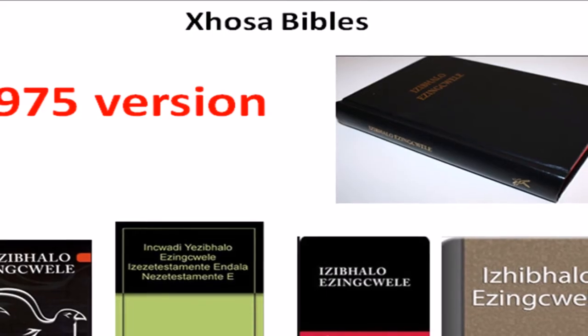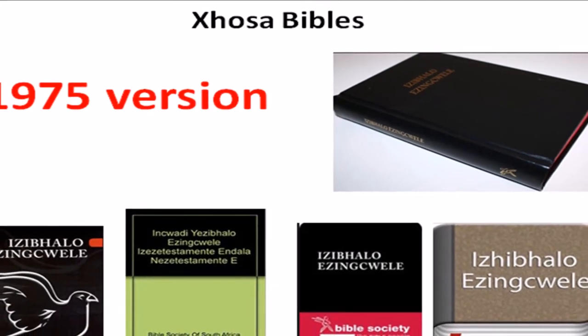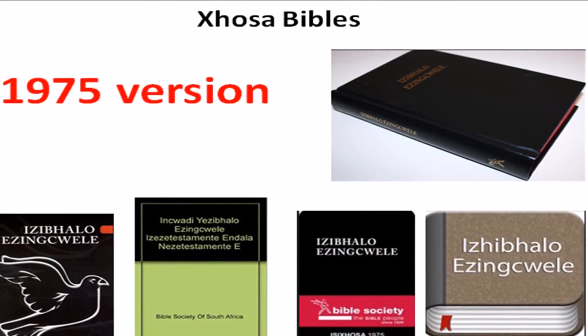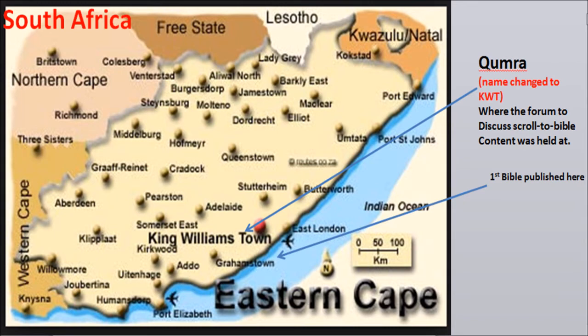So you can imagine that this Bible is really closer to the original scrolls, from all this history I was just telling you, going on and off and being rejected by Xhosa kings and everything. You can just tell the people in King Williamstown really, really didn't like this Bible. I can tell, this was totally rejected anyway.